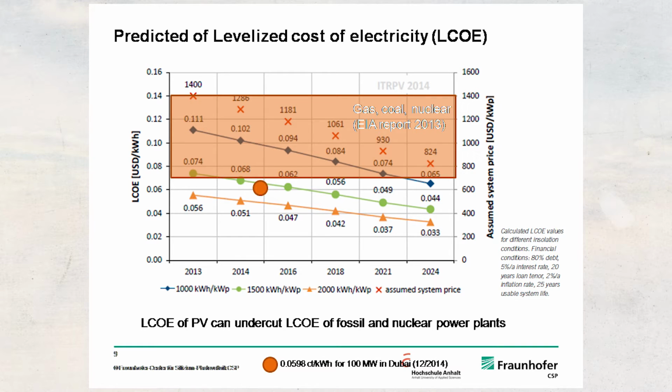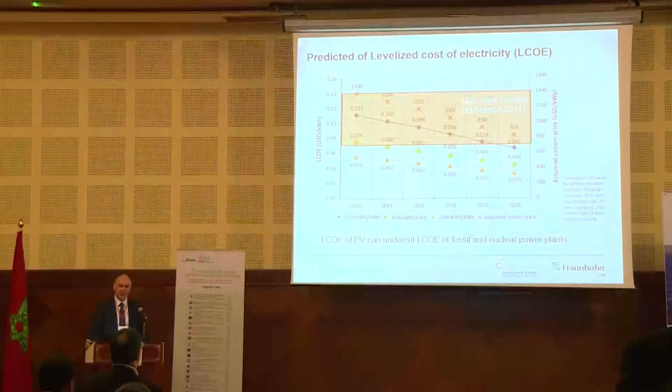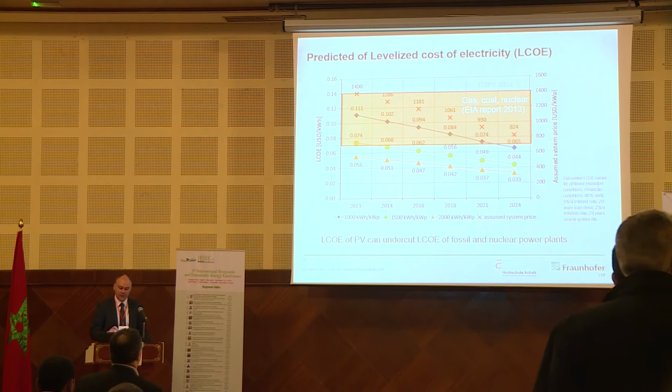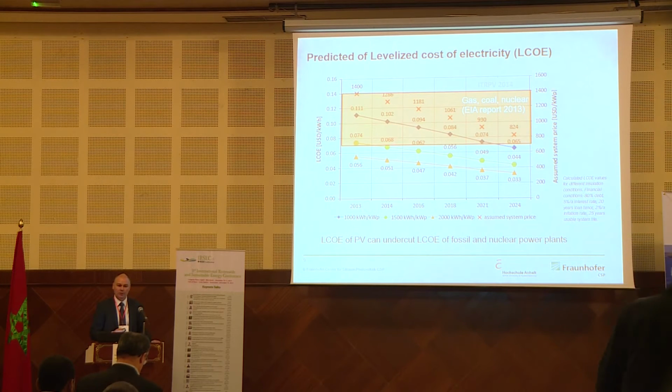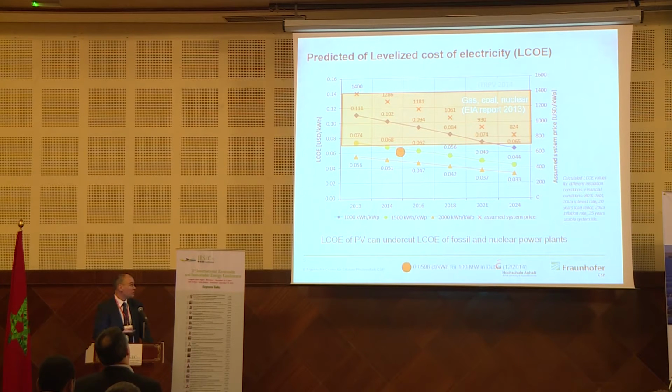The main information from that slide is if a system can work for 20 or 25 years with the current costs which we have in PV, this energy will be really competitive to fossil technologies, and we can produce energy for lower costs in the next years.